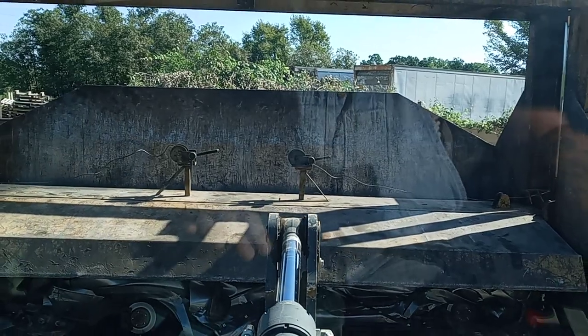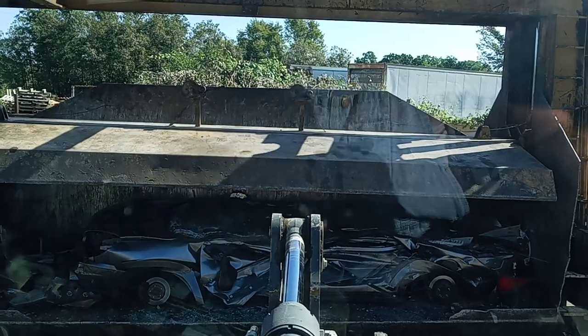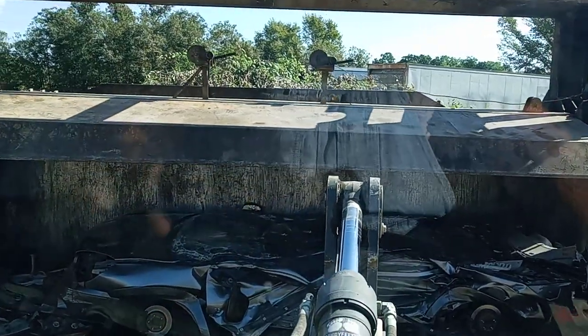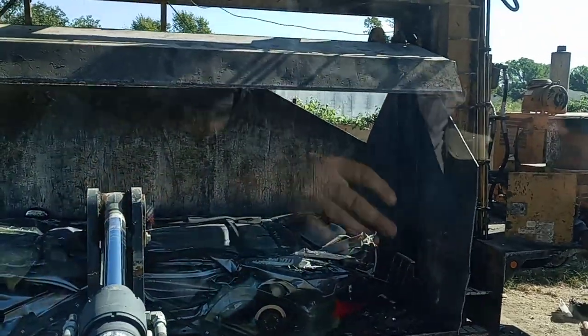Which is my favorite part, the crunching of the metal or the windows popping? It all excites me.